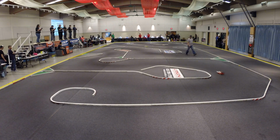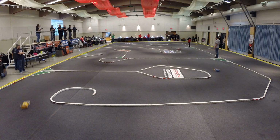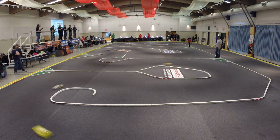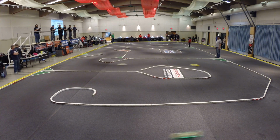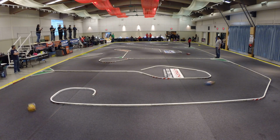This is race number 11. 12 should be 1 minute left. 12 should be finished teching by now. That's the GT CTA C main. All right, 45 seconds.